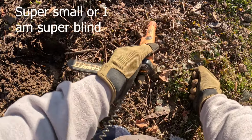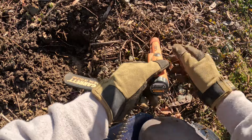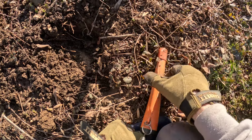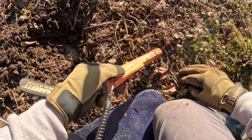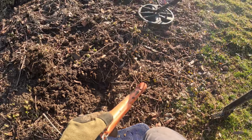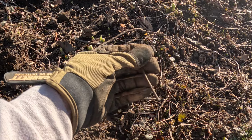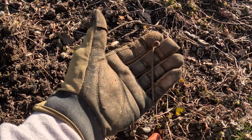Keep moving it. Or I got another target here I'm chasing. That's a piece of wood. I'll see if I find it. Otherwise, I might even just cut this clip out. Found it, I think. Just a little tiny piece of old hooked metal. Not really sure what it is. See you at my next one.